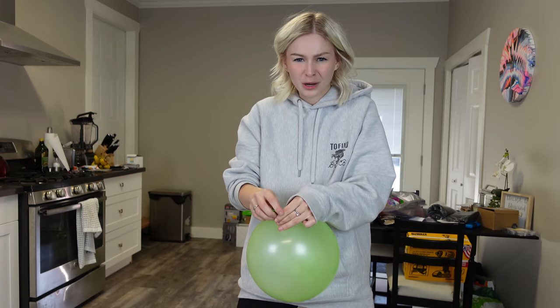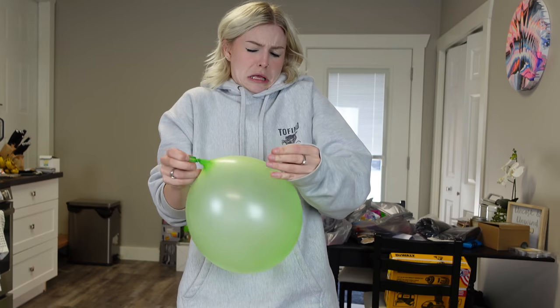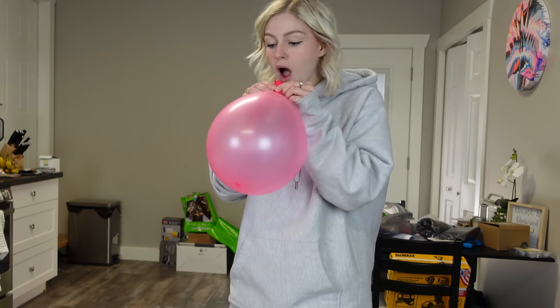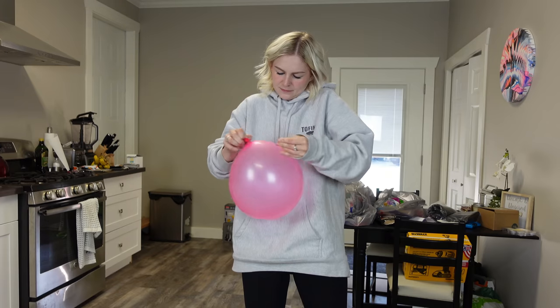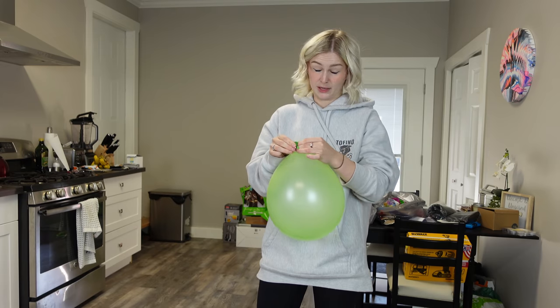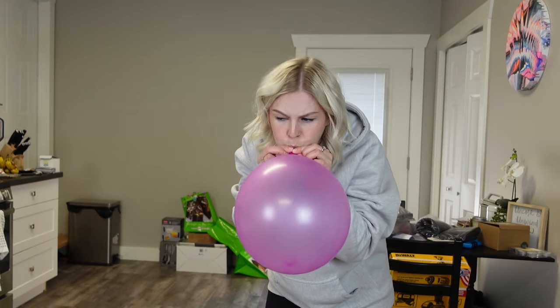Okay. I don't think I remember how to tie balloons. You tied a rubber band? Under, right? Yay! One done. I think I might need four? I don't know. Perfect. I'm getting good at this. I feel like I'm gonna pass out though. Next one.